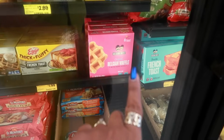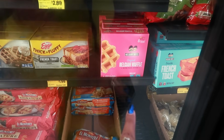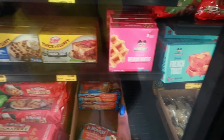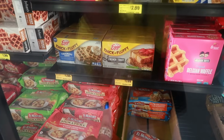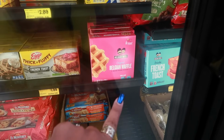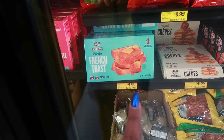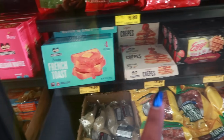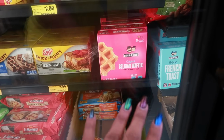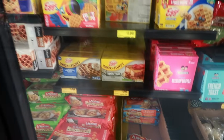Okay, now I usually buy my Belgian Boys little waffles with the pearl sugar at Target. I'm gonna have to see how much they are here, because the waffles, the Eggos are $1.99. If these are $1.99, I'm probably gonna buy at least 3 to 4 boxes. Let me see. Oh, okay, the French toast is $5. And then they have the crepes for $5. So those are probably $5 as well. If they are, that's about the same price at Target. But hopefully they're cheaper. I'll check in a little while.